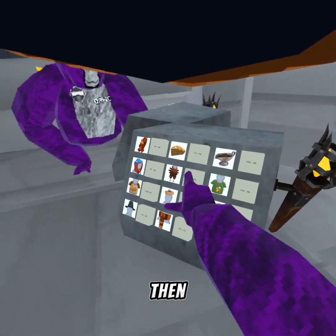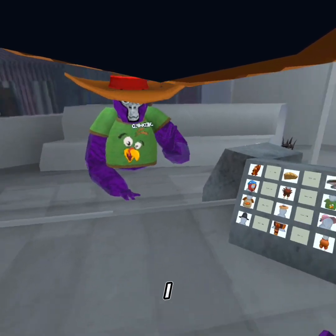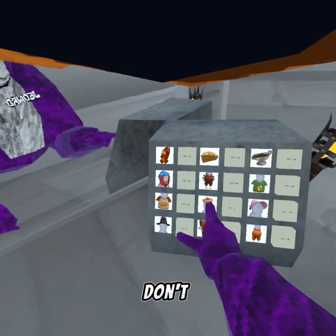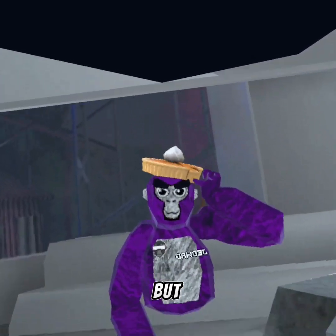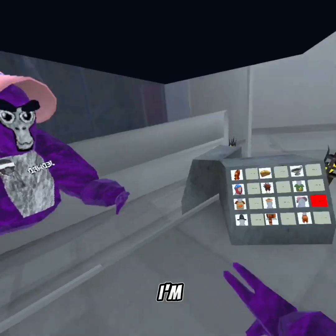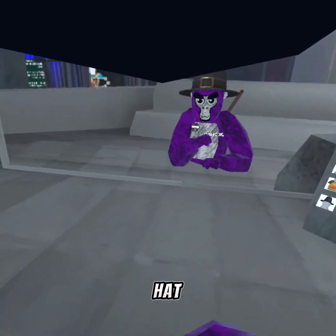And then next is a turkey shirt. It's a really weird turkey shirt. I would never buy this. Another roast turkey shirt. I don't know. Pie. Can I take a slice? Oh, I can't take a slice. But there's pie that you can put on your head. A bonnet. I'm so pretty. Okay. Ooh, a pilgrim hat.